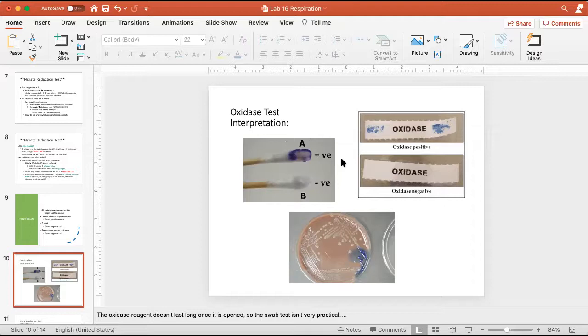Now, here's an interesting thing about this test from a practical standpoint. The reagent that you're going to drip onto the cells on your swab, the reagent doesn't last very long. Usually it gets sold in these little bottles because once you open the bottle to start using it, in other words, once you break the seal, the oxidase reagent is only going to last for a relatively short amount of time, like a week or two. So even if you put the cap back on when you're done with it and you handle it very carefully, it's going to start breaking down. It's going to start going bad very quickly.